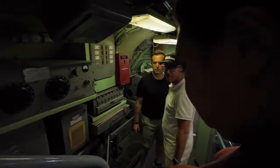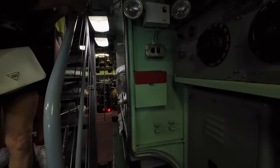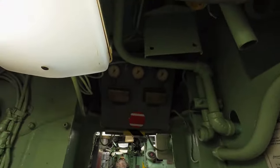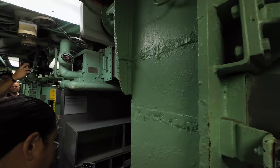Down we go. There's bunks. Gosh, how small that is. Could you imagine? Yeah, it's crazy, isn't it? Oh my gosh. Look at that. This is crazy.